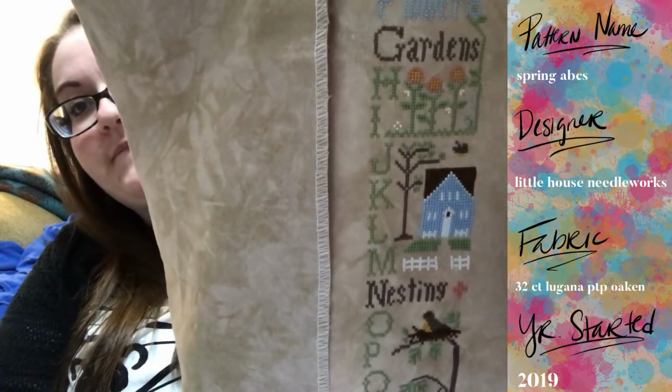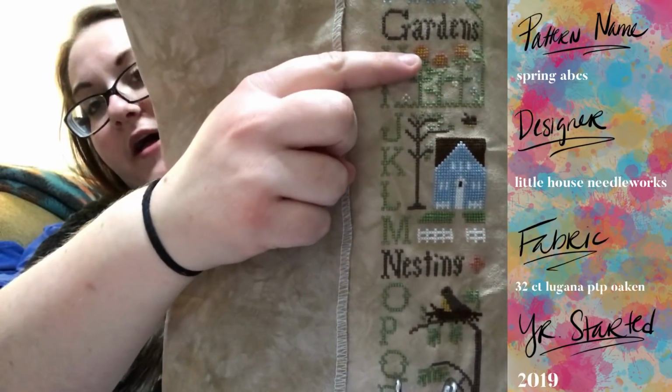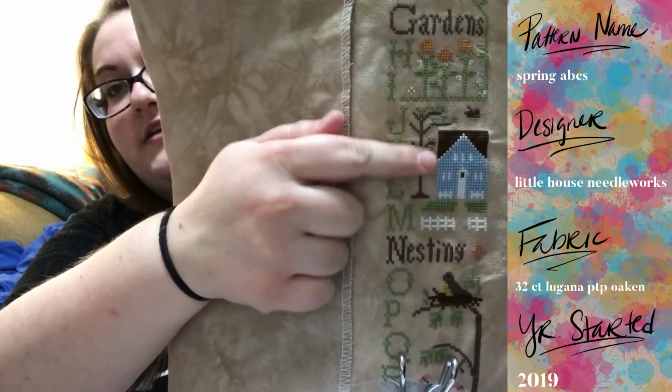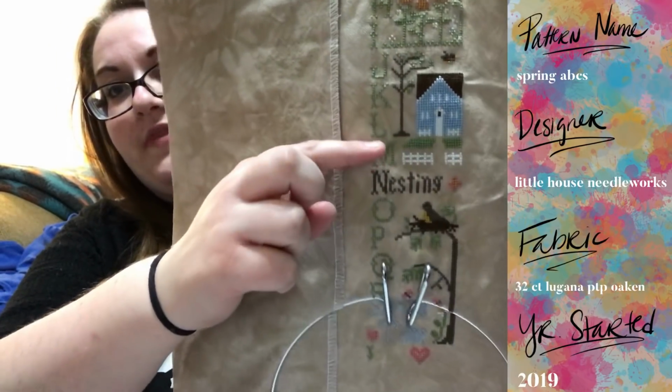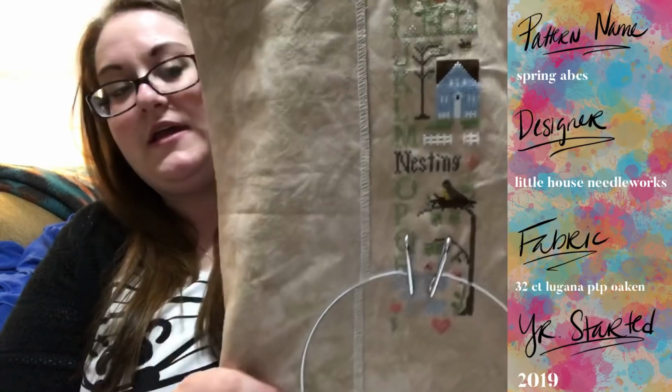I absolutely love this stitch. I think last time I showed this, I still had a little bit of this left and the house for sure. So in the last like 3 days, I basically finished from here down because I worked on it on my lunch break, and I also worked on it in the evenings because I really want to get this one finished. This is another one of my 12 to finish for my Quilt Guild challenge. So I really want to get that one finished.